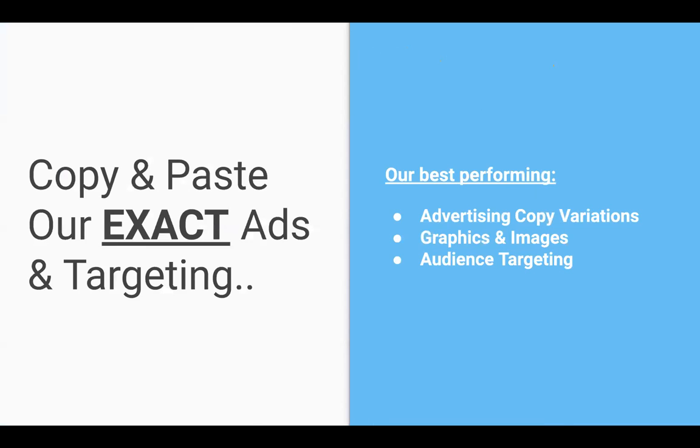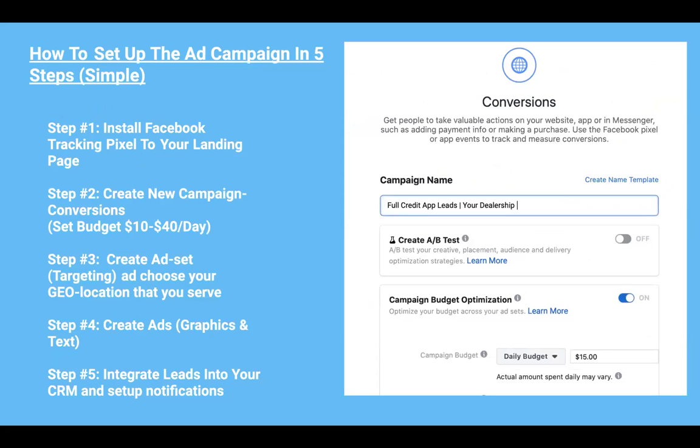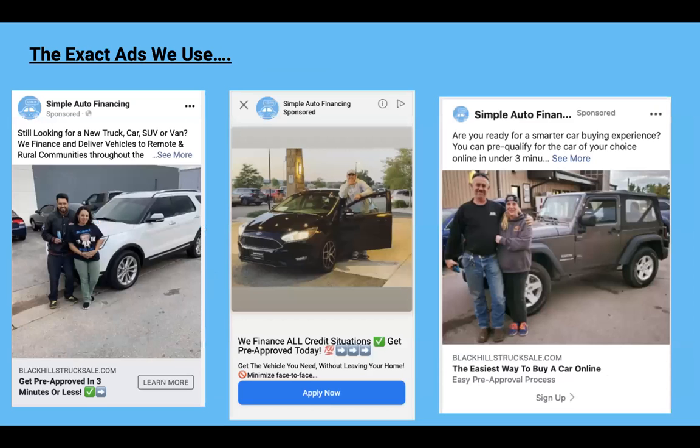So these are exact ads and the targeting we use to get these results. You can see down in the bottom right-hand corner, $26,000 spent on just dealership ad campaigns, this is just this year so far. And then you can see in the other one, just more proof that we're generating these credit applications on demand. So this is the steps that we take. And these are the kind of ads that we run. We use pictures of your happy customers with proven messaging and proven ads.